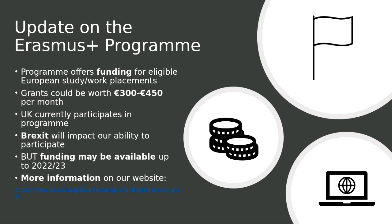Now, the UK currently participates in the Erasmus programme. However, Brexit, which is going to be completed at the end of 2020, will sadly impact our ability to participate in the programme. However, due to funding cycles, we may still have funding available up to the academic year 22-23, which would be when many of you will be going into your third year, and so you could be eligible to receive some funding for your study exchange if you're going to an eligible European country. So please do check out our website. We have a funding section and a specific section on the Erasmus grant if you want to look into that.